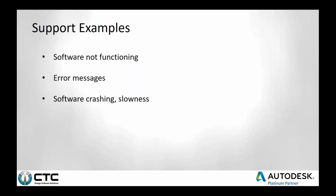The hardware attempts to keep up with it. There's compatibility issues between the software and all the other things running on your computer. So crashing and slowness is always an issue, and there's a lot of best practices on how to handle that. And so we're glad to be in a position to give some of those recommendations to you, as well as troubleshoot why you might be crashing on a particular file or a particular install, whatever the case may be.